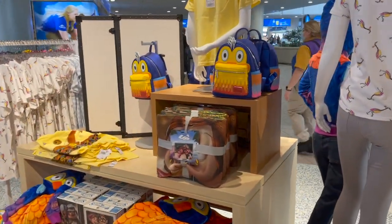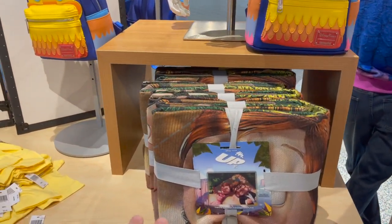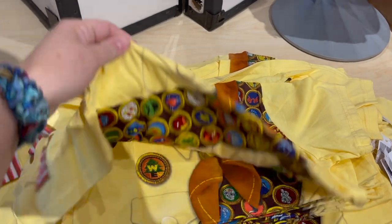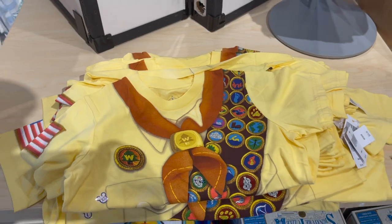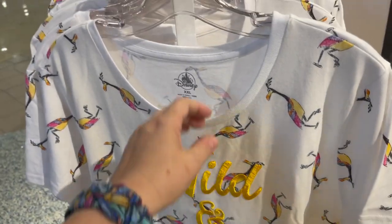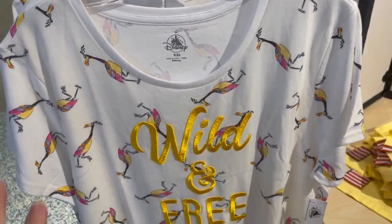They have a really good Up selection. They have the Kevin Loungefly. They have the new throw blanket. I love the kids' shirt. This is cool. It looks like the Wilderness Explorer outfit with all the patches for $24.99. They have the ladies' t-shirt for $36.99. Now, mind you, this is pretty see-through. I'm getting a text. But it's still a nice shirt.